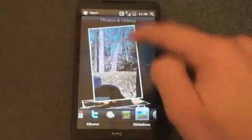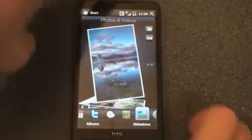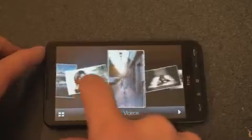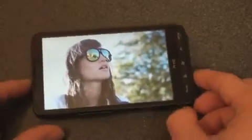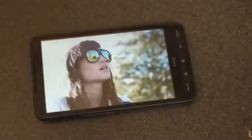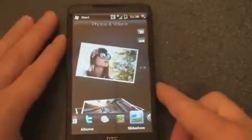Here we are in the Photos and Videos tab, which makes really good use of the powerful Snapdragon processor. Watch this. If I turn over into Landscape, I get this beautiful animation that lets me flick through pictures, and let's say I want to see this one. It comes forward in a beautiful animation, and it has pinch to zoom like the iPhone. This is the first time Windows Mobile has been able to do multi-touch, and it's really implemented very, very well, I think thanks in part to the really fast processor. So let's go back into Portrait.